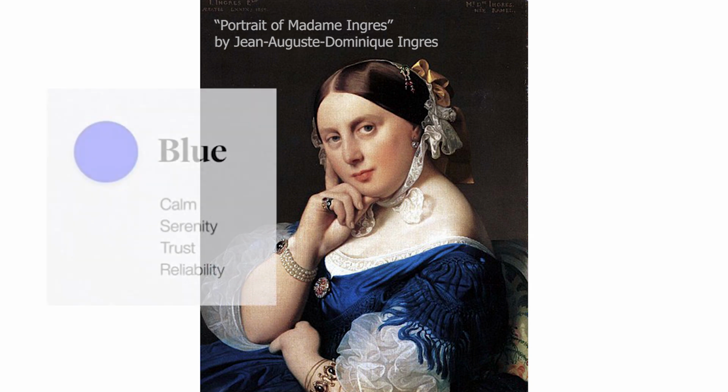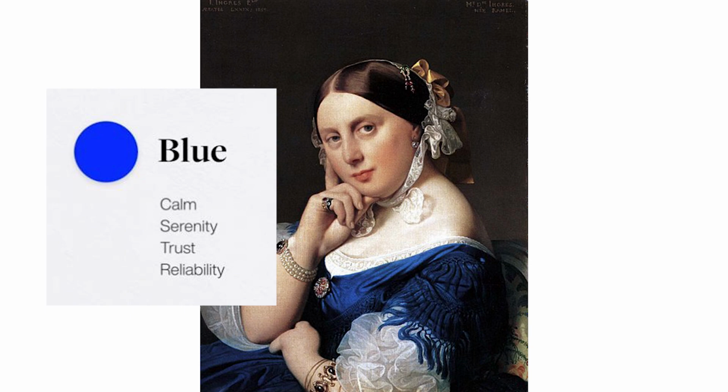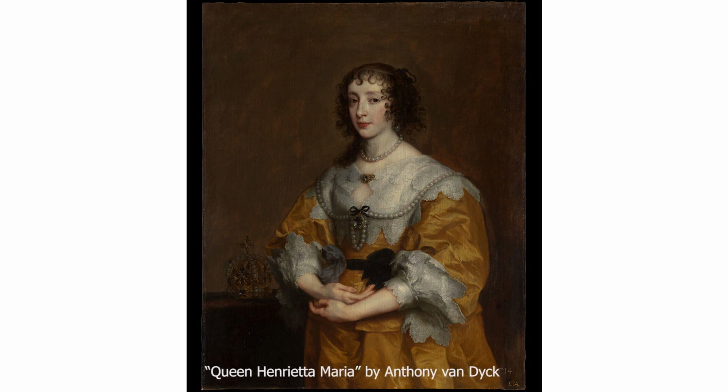we are concentrating on the color purple, kind of like the color that I'm wearing today. And the next painting, painting number 3, is Portrait of Madame Ingres, by none other than Jean-Dominique Auguste Ingres, and that one we are looking at the color blue and seeing what emotions we would feel by looking at it. And last but not least, the 4th painting is Queen Henrietta Maria by Anthony van Dyck. That one is concentrated on the color yellow.